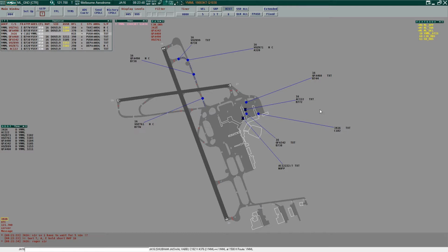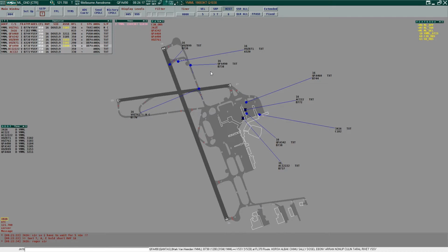Roger. Qantas 490, contact the tower now on 120.5, see ya. Qantas 490, Melbourne ground. Should contact tower on 120.5, Qantas 490. 490, thanks. Velocity 761, Melbourne ground, you're number 4 in the queue. Contact the tower now 120.5. Catch ya.